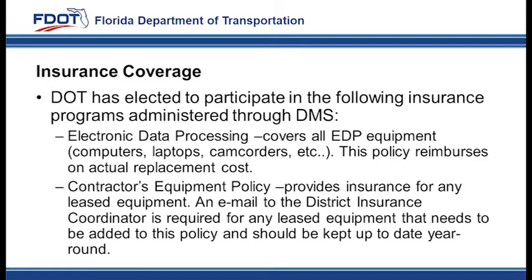Most pertinent to emergency response, the department participates in 2 additional policies with the Department of Management Services. The electronic data processing policy covers equipment such as computers, laptops, camcorders, etc. The contractor's equipment policy provides insurance for leased equipment. It is the district's responsibility to notify the General Accounting Office Property and Insurance Supervisor of any leased equipment that should be added to that policy. Other insurance policies in effect for the department include commercial terrorism and business interruption insurance for the turnpike facilities. Details of those policies can be found on the General Accounting Office Property and Insurance SharePoint site.